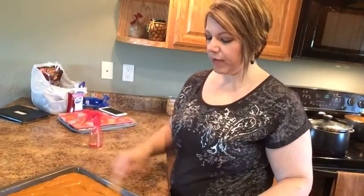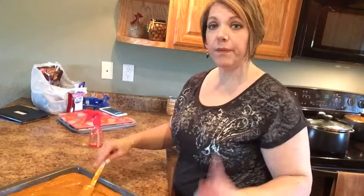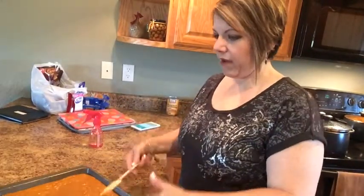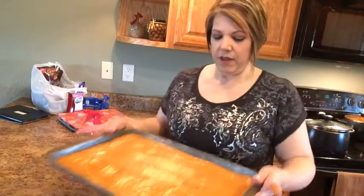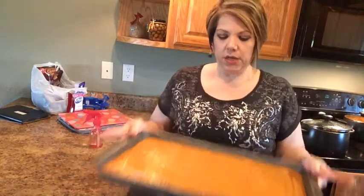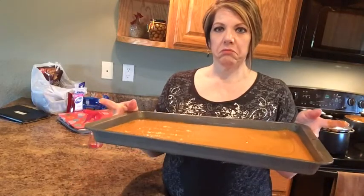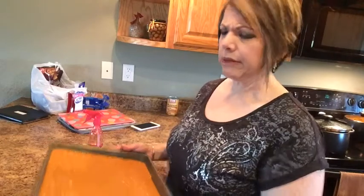I always grease it a little because I'm afraid it's going to burn. Oh, that was my husband. He is on his way. Okay, and then I can just kind of do a little shaky shake, and it should be fairly level when you do that. Okay, this bakes at 350 for an hour. So, put that in.